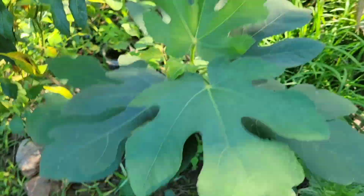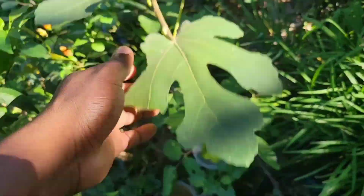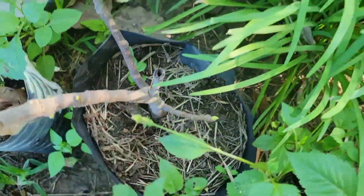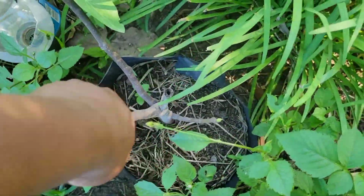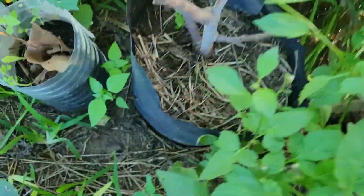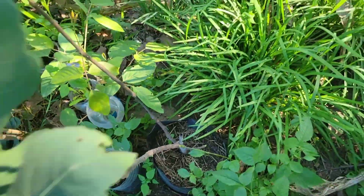And here is my fig cutting that's growing so well. Now it has got 2 shoots that are growing. Oh, there's another one down here. So 3 shoots that are growing. These would have died because of the drought, but it was clever and it chose to send out its roots down into the ground. As you can see, it's growing in this plant's leaf, so it sent out its roots in the ground. That's how it managed to survive the heat, otherwise this would have died.